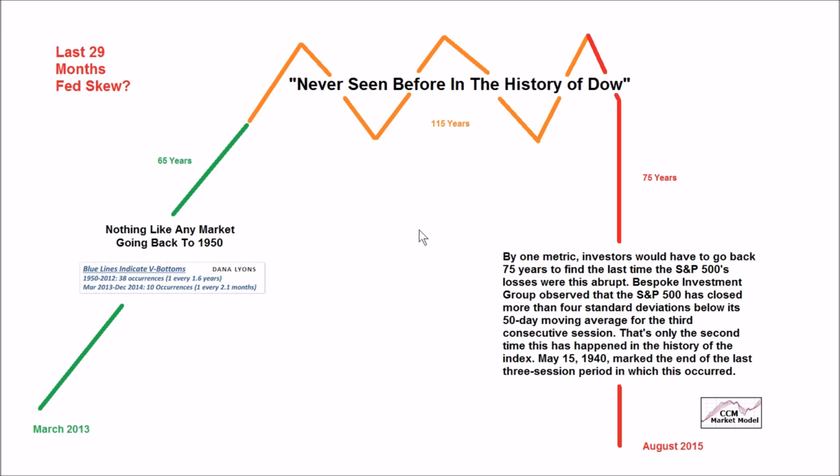After a wild week in the stock market, it might make sense to go back and review the last 29 months that has been extremely odd relative to market history. We can hypothesize that it's the Fed and their low interest rates that skewed the market. Going back to March of 2013, this rally was nothing like anything we had seen since 1950, which means anything in my lifetime. Had to go back. This covers 65 years, the V-bottoms situation.